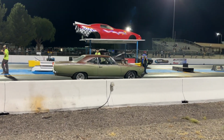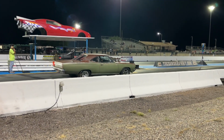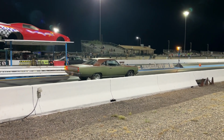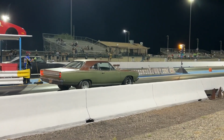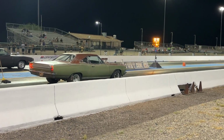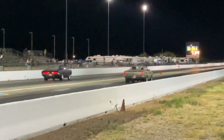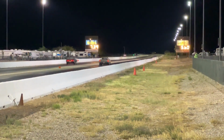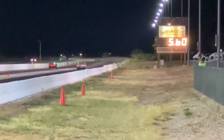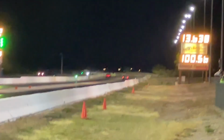First nitrous run. I think he only has it set at a 100 shot right now. He's been running 13.5, I believe. So we'll see what the change is. At a faster speed.